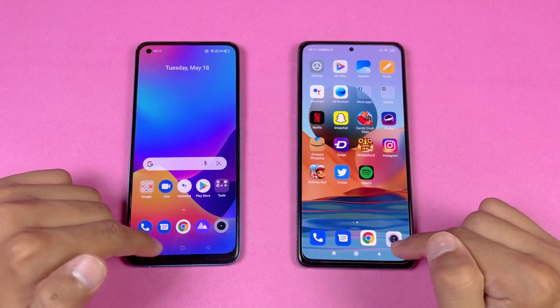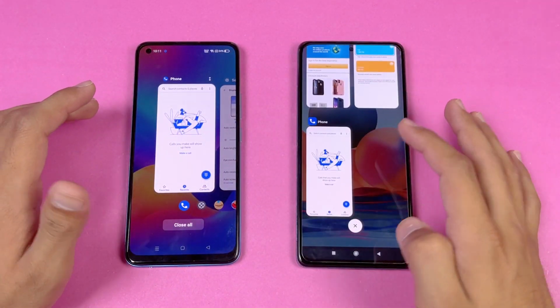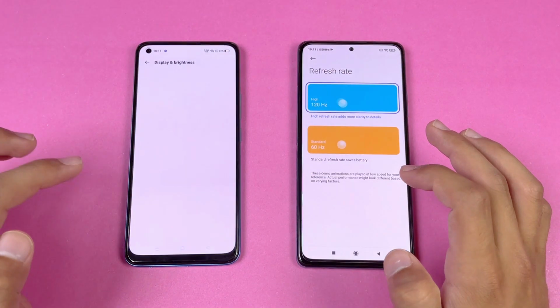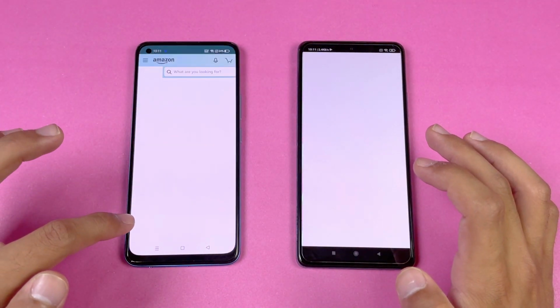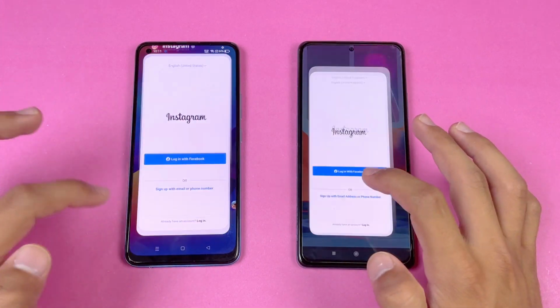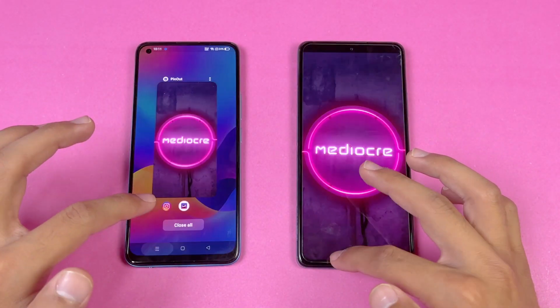So guys, now let's see RAM management on both phones, and we have 8GB of RAM on both these devices. Phone dialer, that is refreshed on the Redmi Note 10 Pro. Let's see settings, and that is not refreshed. Amazon shopping, refreshed on both phones. Let's see Candy Crush Saga, refreshed on the Realme 8 Pro. Instagram, no refresh. Let's see Pinout, refreshed on both phones.